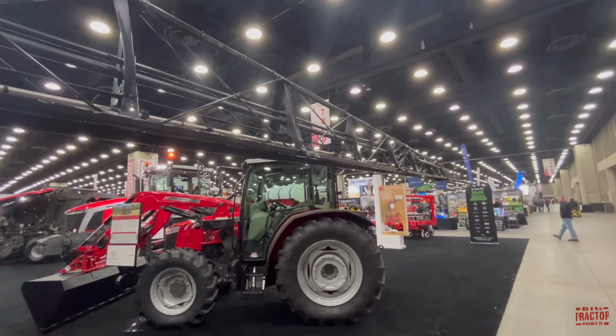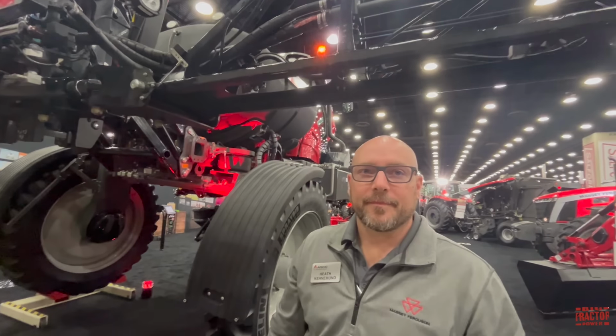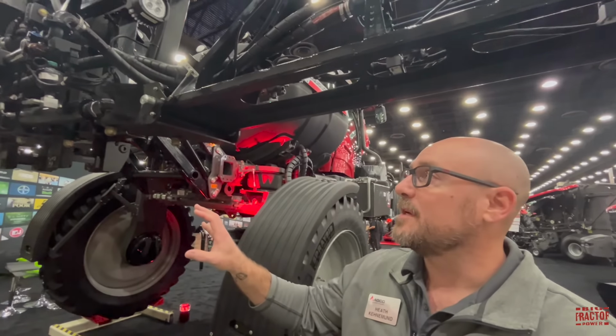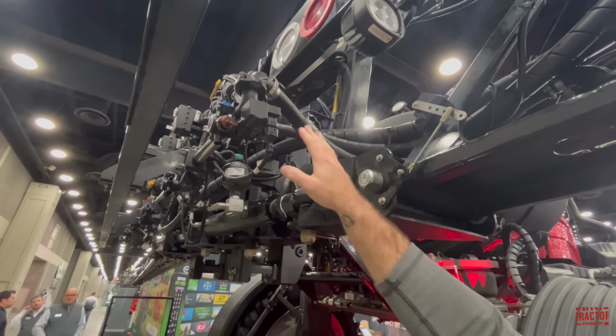Nice. Here we can see the 100-foot boom on the sprayer, and you've got a lot of technology in the spray nozzles and the plumbing as well. Yes, sir. So this is going to be equipped with our OptiPulse. This is going to be a PWM system. And this also shows the swept 90-degree in right here.